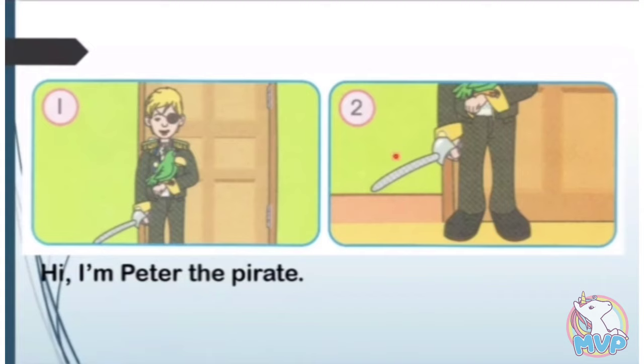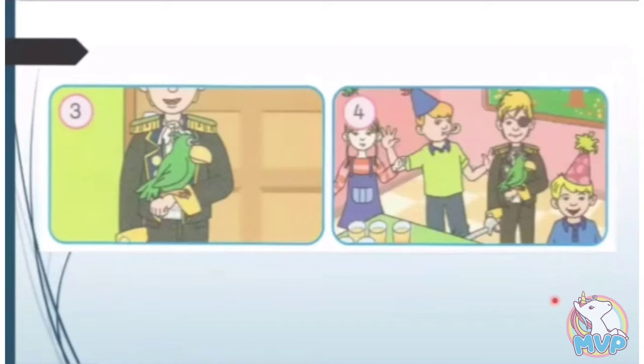Now look at number two. What is he holding? I have a sword. Why does he have a sword? It's for him to protect himself. Now, look at number three here. What did Peter have? Peter has a parrot, a green parrot.